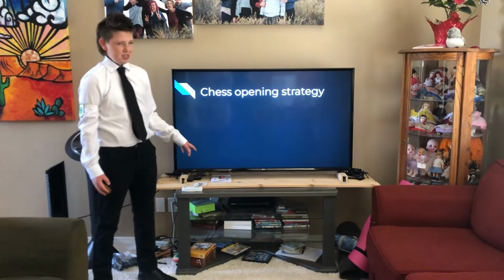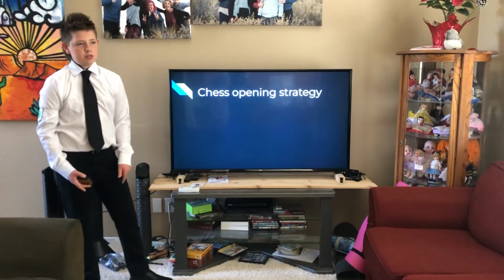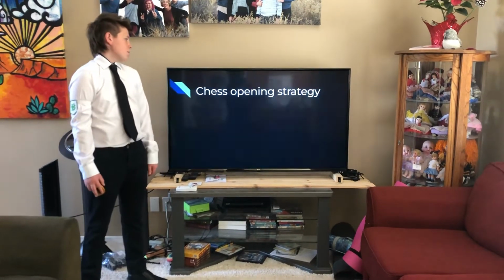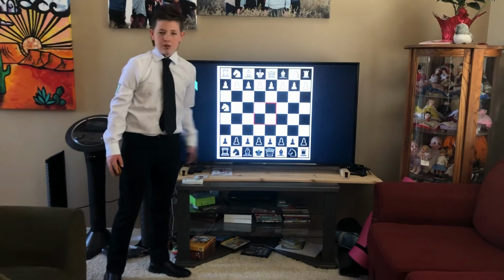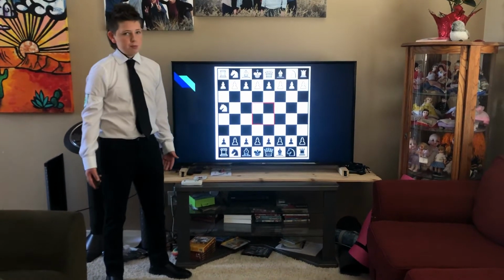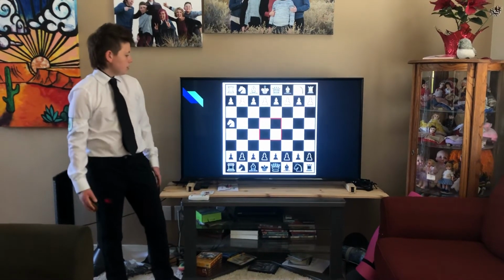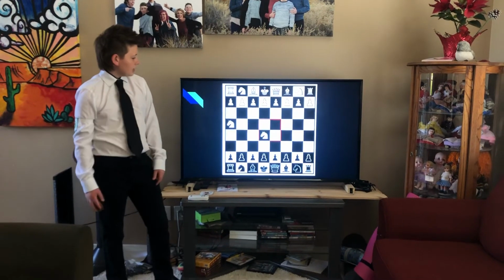Chess opening strategy. Now that I've showed you what to do for every move, let me show you some strategy for just the opening and how to get it started. So these 4 squares in the middle are known as our super squares. When any piece is in the middle right there, it all of a sudden becomes more powerful because it can attack in a more wide variety of areas, such as this knight. When this knight is in the middle, it can attack.